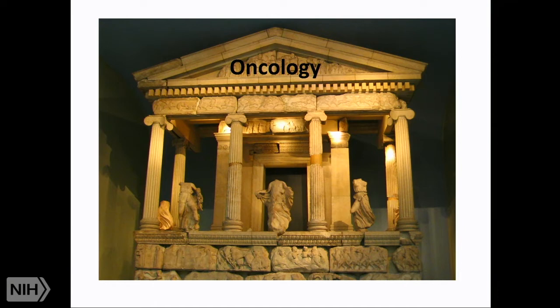To start with, oncology, as you know, covers all of cancer, and traditionally there have been three main ways to study cancer. Does anyone know what the very first way to treat cancer was? If you had a choice between immunotherapy, chemotherapy, radiation, or surgery, what was the very first one?